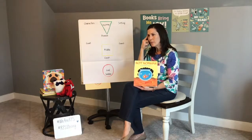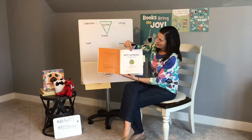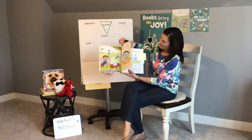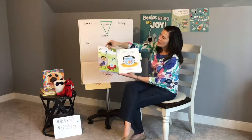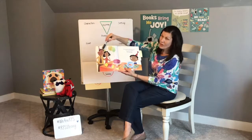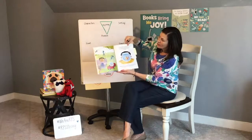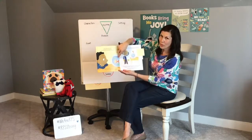Let's think. I can also look back in the text. All right, so I'm going to think out loud for you. Even though I know in the very beginning of the book, I see these two characters who I'm guessing are Mom and Dad, I know that when I retell a story, I want to think of the main characters that the story is mostly about. So in the beginning of this story, there are two main characters, the boy and Norman.